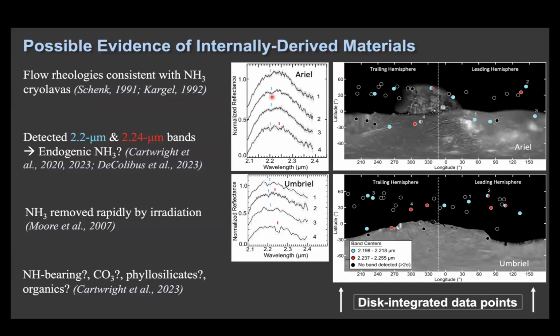Now, in any of these cases, especially for the ammonia, the phyllosilicates, and the carbonates, it's likely that they would have formed in the interiors of these satellites and then got expressed to the surface. So even in the scenario where the material is more refractory, I still expect it to be an endogenic, natively derived component, as opposed to being generated on the surface from radiolysis or delivered in dust, etc.